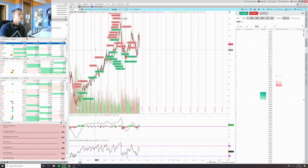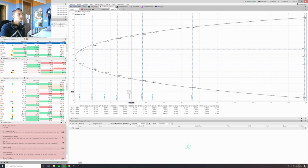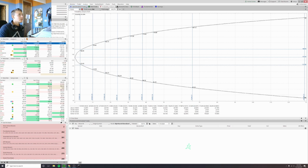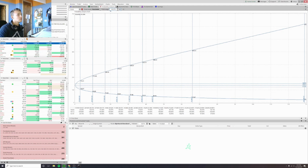So right now I'm going to show you. I have all my trades, but that piece does not matter. I'm going to go to Analyze, TQQQ. This is practically what they are thinking. Let me just set the probability range, 199.